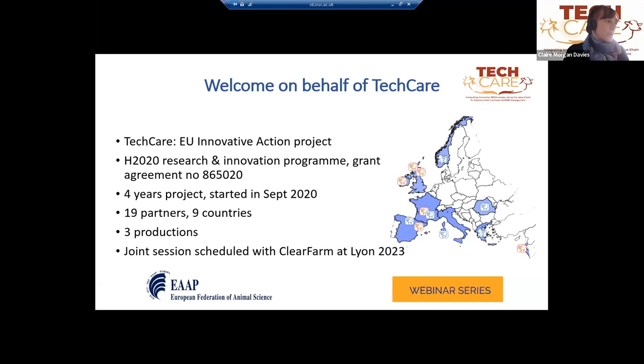And we are focusing on 3 different types of production. We're looking at dairy sheep, dairy goats, and meat sheep, as you can see on the little symbol on the map as well, showing which country is focusing on which production. Also wanted to say that the project will also be presented in a joint session at the upcoming EAP annual meeting in Lyon later in the year in August 2023.